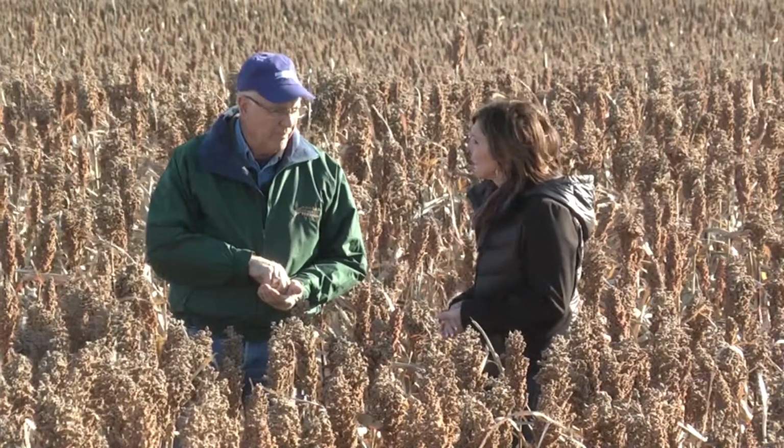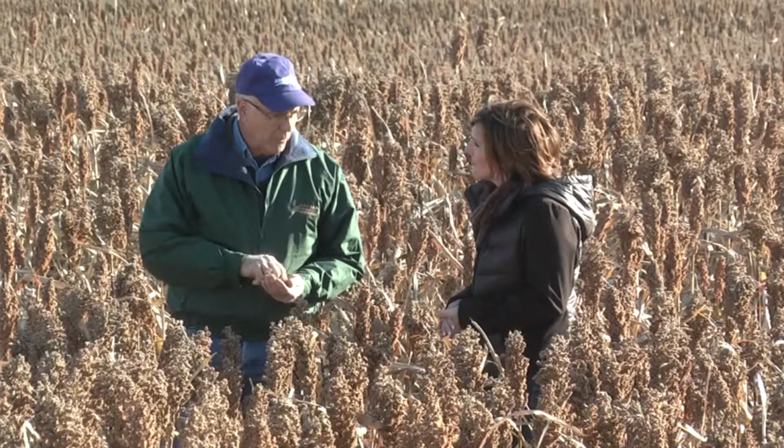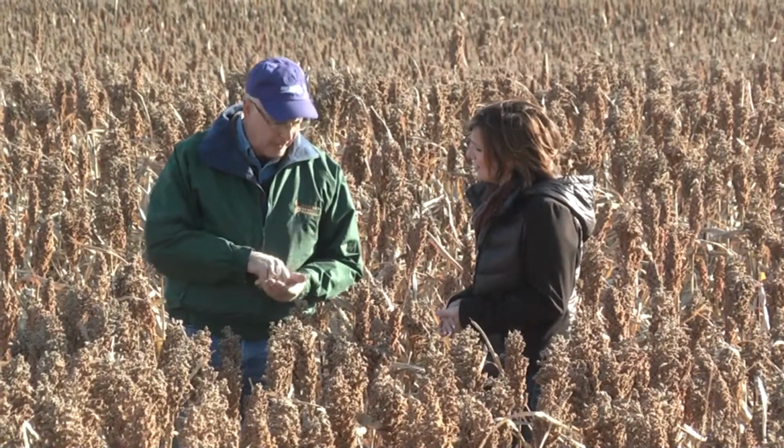Max and Orion, sorghum harvest is winding down in Kansas, and while planted acres were down about 10% this year, yields have been notably higher. We stopped in at Jeff Caston's farm in east central Kansas to get a report on this year's sorghum harvest.